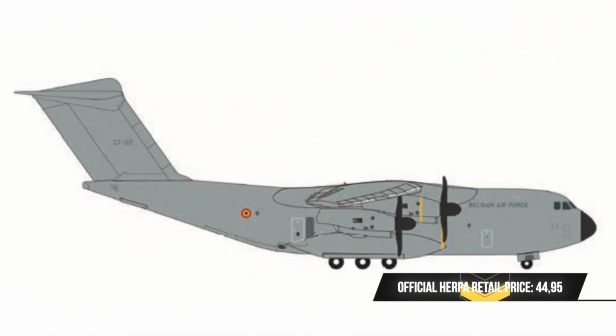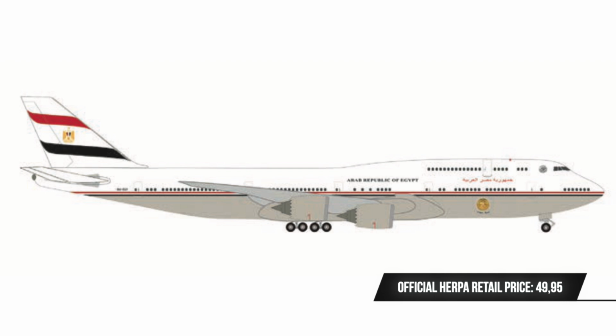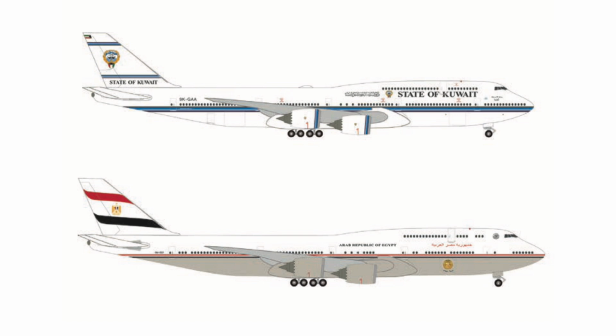Military collectors are this time also getting a model in form of an Airbus A400M Atlas of the Belgian Air Force. And then the time of governmental aircraft from Herpa Wings is not over yet. They are releasing 2 more in this batch. Both will be the 747-8 BBJ variant, the first one of the Egyptian government and the second version of the Kuwaiti government. I mean, I think it is cool that they're making more governmental aircraft for sure, but I would wish that Herpa would be a little bit more creative in choosing the aircraft type, so it's not always the 747-8. It does get a little bit repetitive, but I mean, yeah, I guess better some governmental aircraft than none.